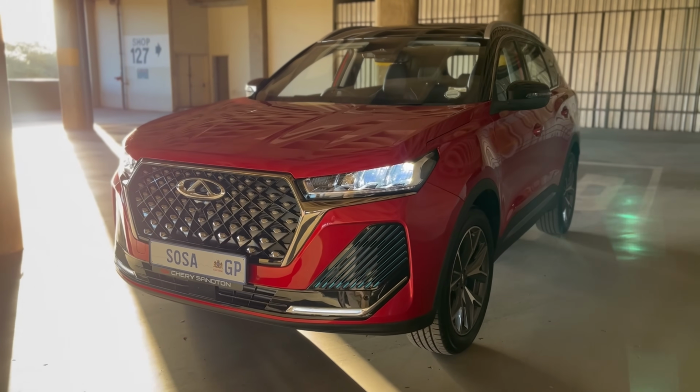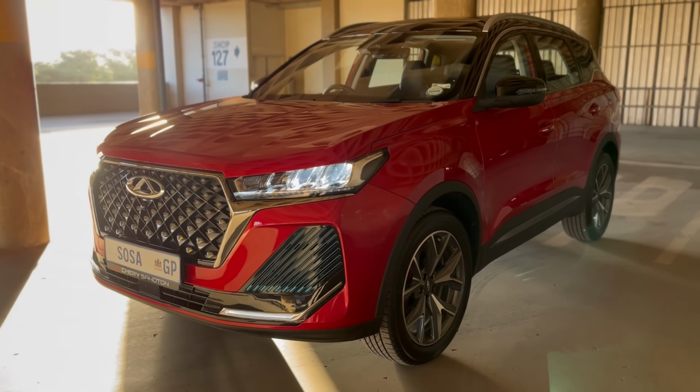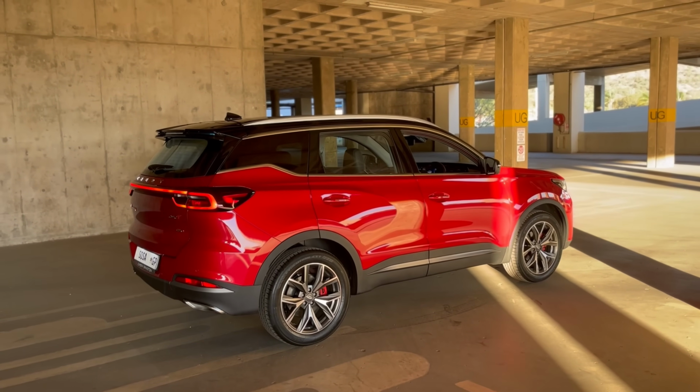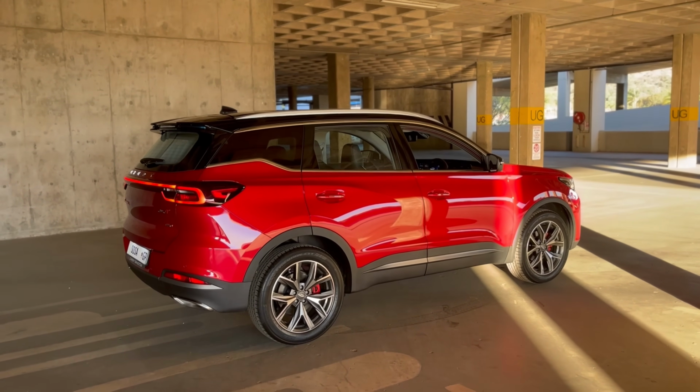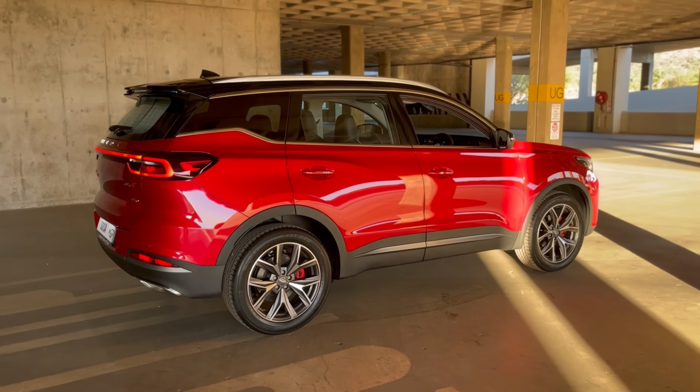You guys can tell me what you think about the car. Maybe you like it, maybe you don't like it, maybe you share the same sentiments as me. But when you move on to the side profile and the rear end of the vehicle, this is where I actually do like the vehicle, more especially in this color. This red color I think might just be the best.